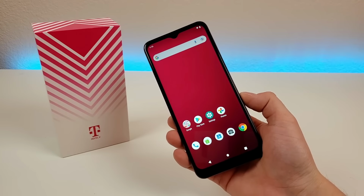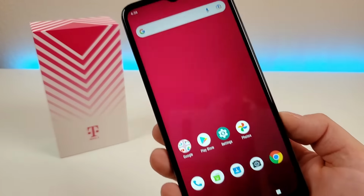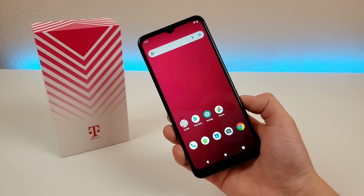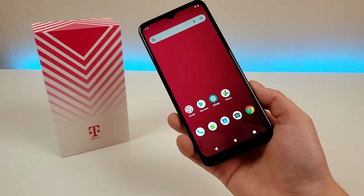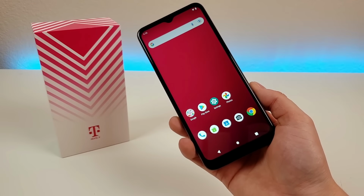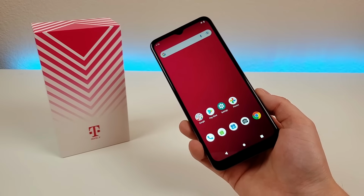Now next up is the T-Mobile Revel V. Now, as the name implies, this device is exclusive to T-Mobile and Metro by T-Mobile, and it's also extremely affordable. In fact, I bought this phone from Walmart for just $79. So it's certainly a very low-end option, but you're not paying too much for it either.